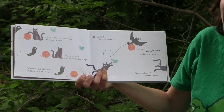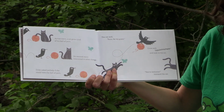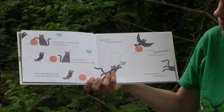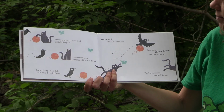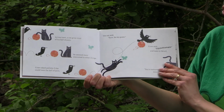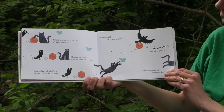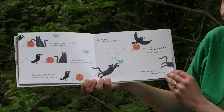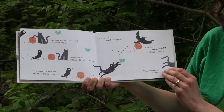Across town, a cat grew tired of his ball of yarn. He seemed more interested in other things. Crow asked politely if she could have the ball of yarn. The cat said, "Sure, be my guest." Crow said, "Squawk," and took to the air. "You're welcome," meowed the cat.